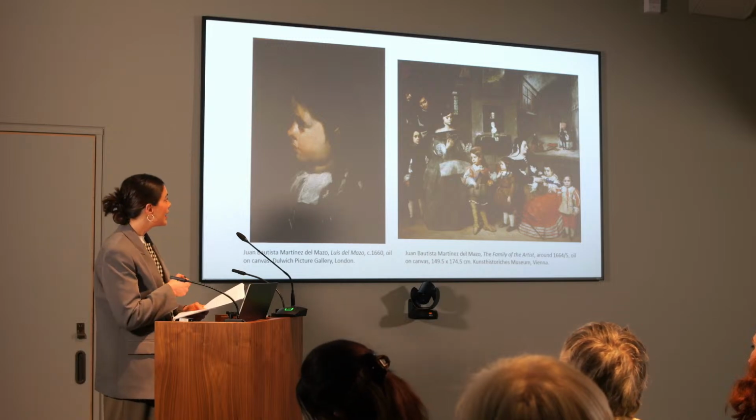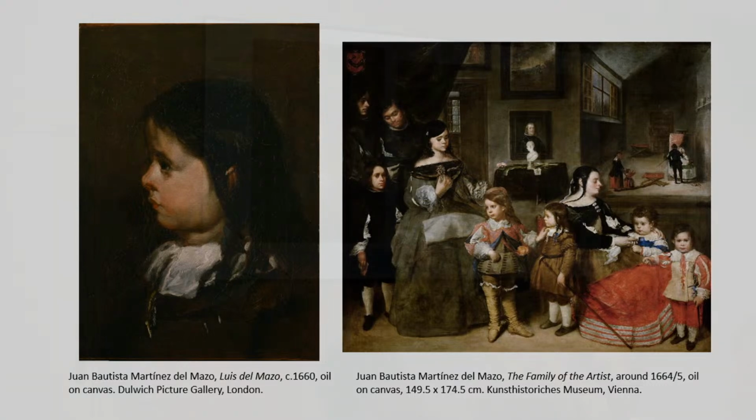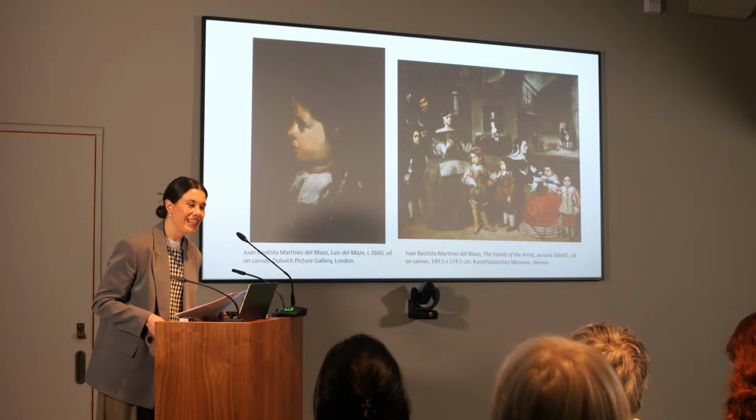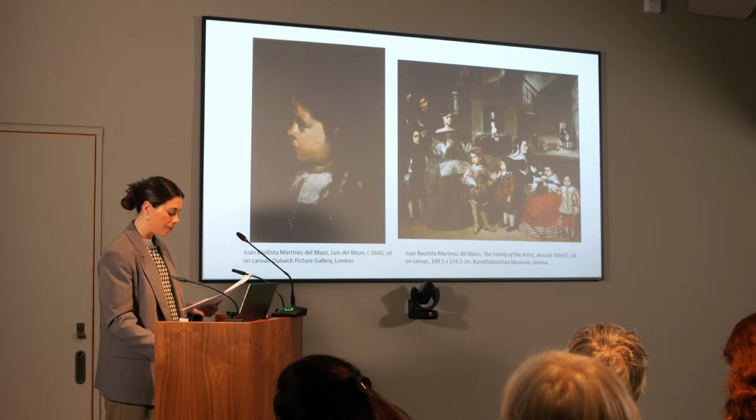In fact, this painting would have been a really valuable work for artists at the Royal Academy because it's a study. It's a painting made to assist Del Mazo with the planning of a future group portrait of his family, which is today in the Kunsthistorisches Museum in Vienna. And this little boy is Luis, one of Del Mazo's sons. And in the finished work, he stands just here in the middle of eight of Del Mazo's children. He had ten children in total, but he stands in the middle of this wonderful family portrait.